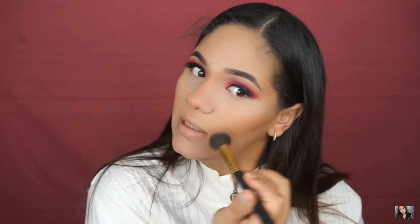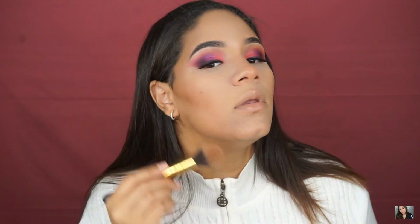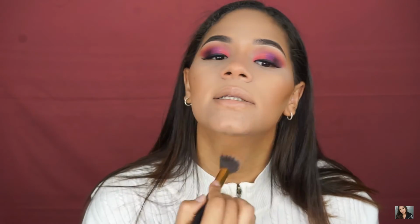You just basically intensify it a little bit more over here and take it down, and a little bit here. And as you can see, your base is flawless. I mean, it should look pretty flawless at this point. And now basically your blush and your highlighting go on top of all of this.